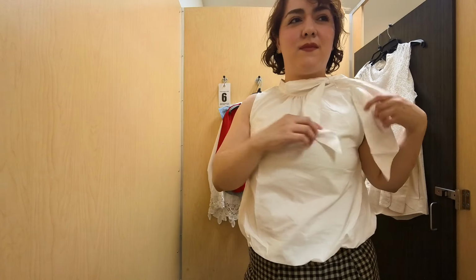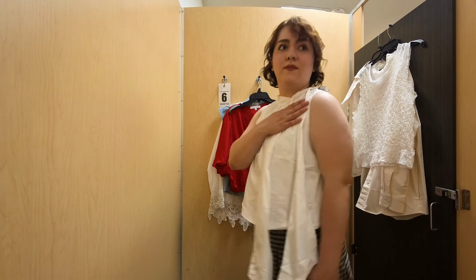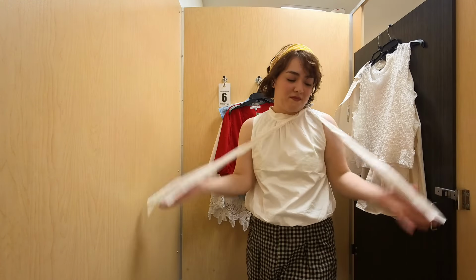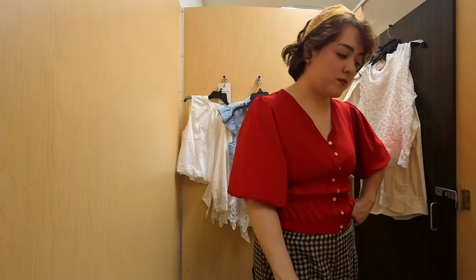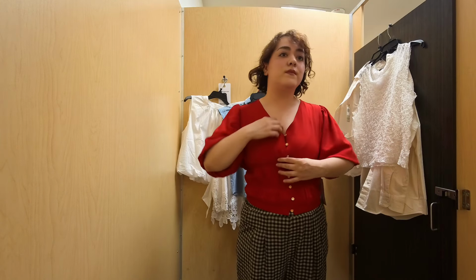Also, that lacy frilly top I really did like. This one I just was not feeling. I thought it was gonna look a lot better, but once I put it on, I just didn't like the way it was looking. This top also was a no. I know a lot of people tell me that I look really good in red, and I do like the color. I just did not like the way this was fitting on my body.